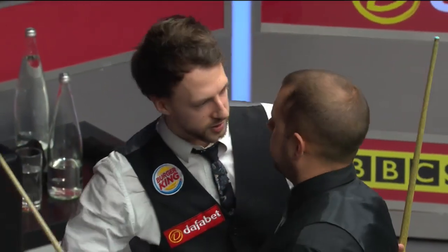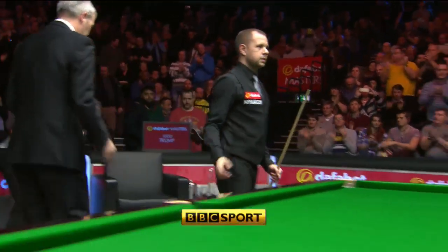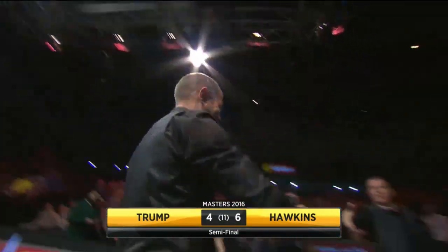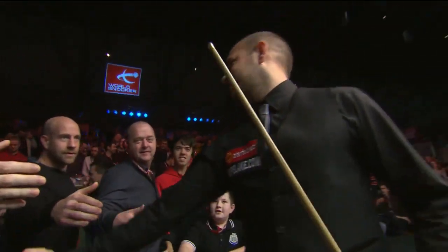He's made three century breaks, and it's nice to see the two boys having a chat there. He's reversed that result when he lost a couple of years ago, 6-5. And he's a very popular winner. Barry Hawkins defeats Judd Trump by 6-4. Great match, boys.